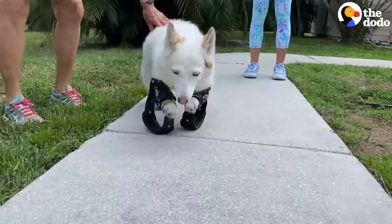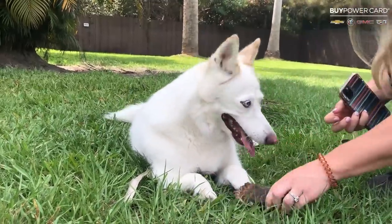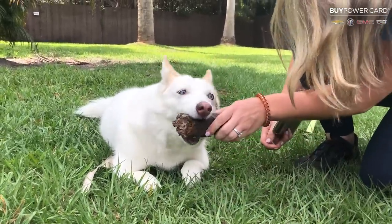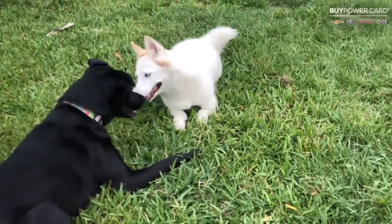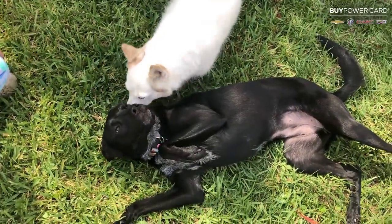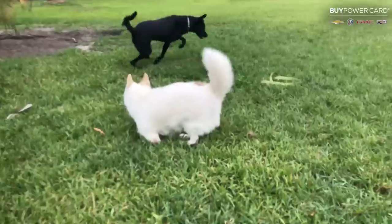Nothing's gonna stop her. It is really important that Stella come for the meet and greet with Lucky, because if there's some reason where we don't feel like it's the best fit and it's not going to work out, well, then we don't send the dogs home with them. Good girl, Stella. Stella was playing with Lucky perfectly. She was very gentle. It worked out amazing.